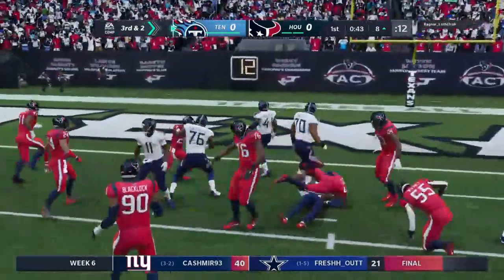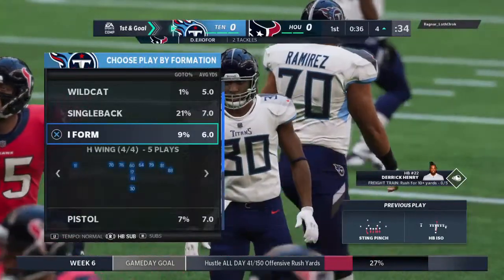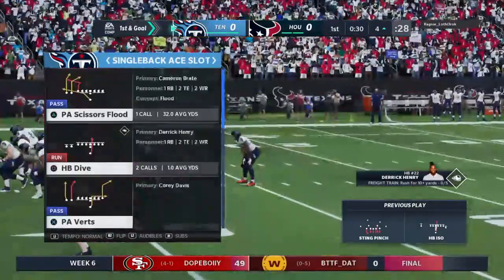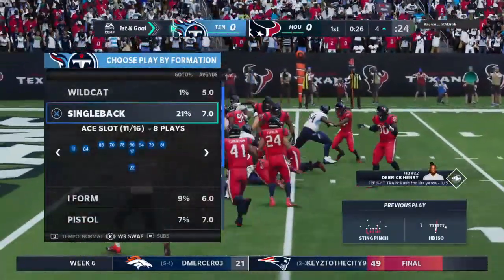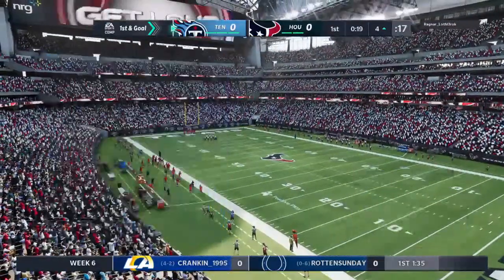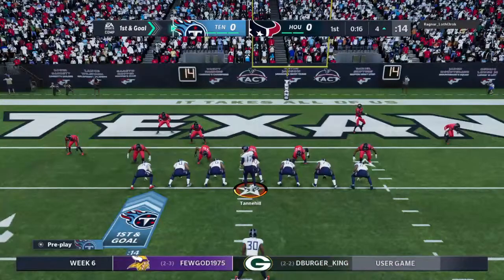Time to the tailback. And he's able to pick up the first before he's brought down inside the 5 at the 4. Gain of 4. Able to convert, and that sets up 1st and goal now. First and goal from just inside the 5.